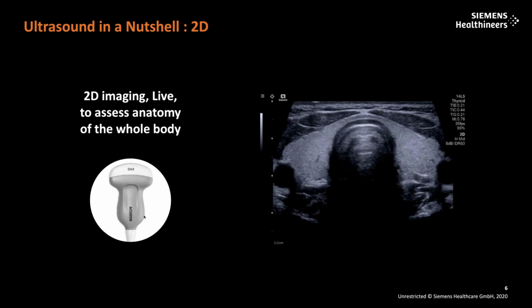So 100% of ultrasound examinations will produce this kind of image, which is a 2D image, and you will see a grayscale image of the anatomy. Here is the neck, for example, so you see a thyroid. Trained eyes will recognize maybe some muscles in the upper part, some vessels, etc. But you can recognize maybe the thyroid organ on this image.